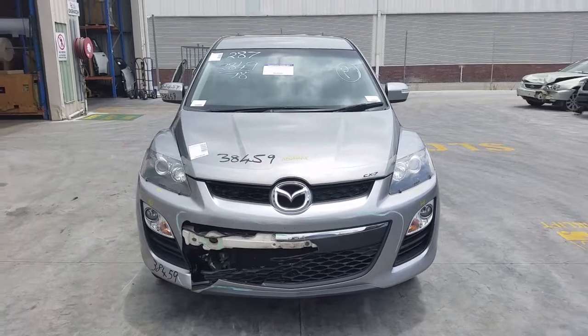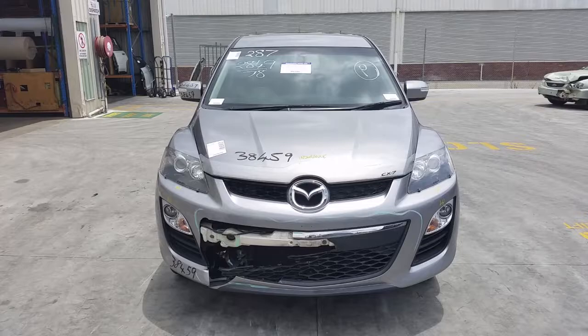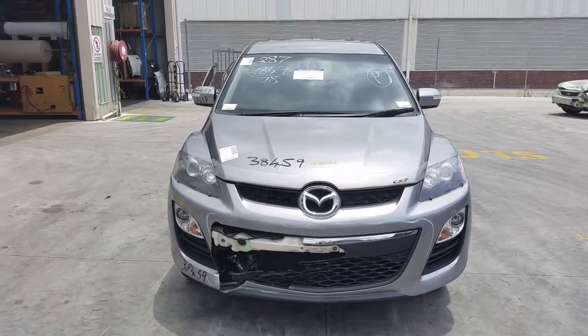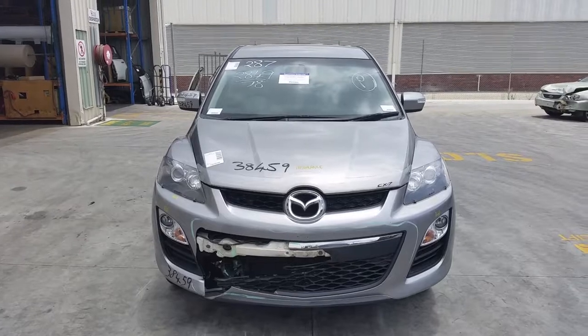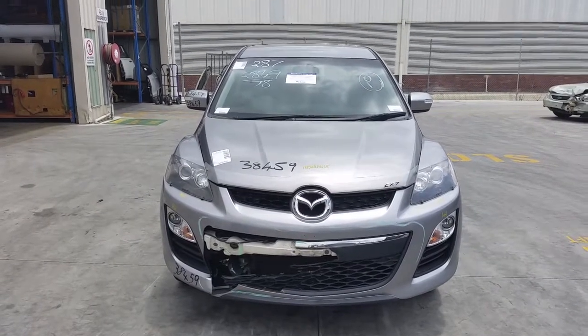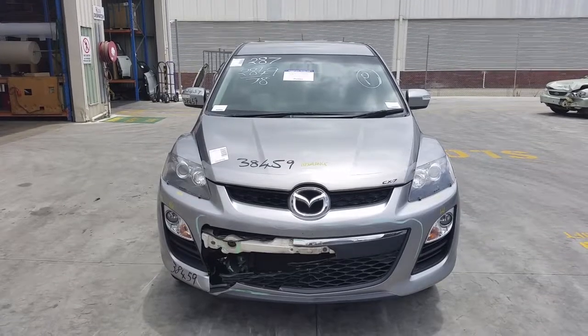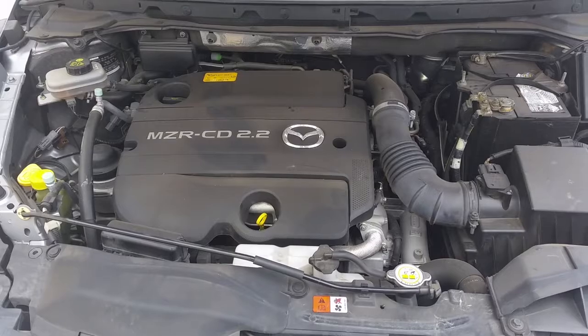Our phone number is 0738481382, and today we have a 2011 Mazda CX-7 diesel sports wagon, stock reference number 3905. This shape runs from the 11th month 2006 through to the 2nd month 2012. It has an R2 2.2 litre 4-cylinder turbo diesel engine backed by a 6-speed manual all-wheel drive transmission.